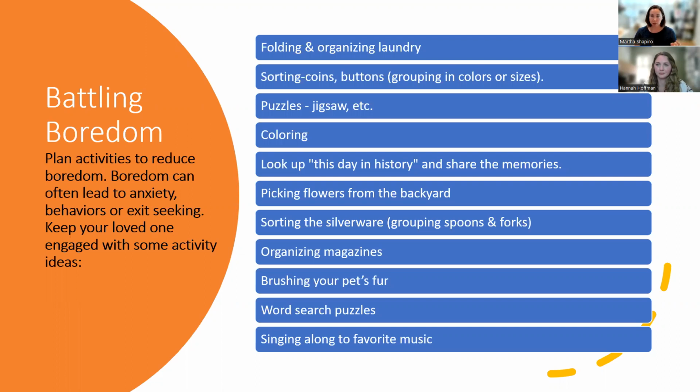We do sorting here, sorting different objects into either size or color. That's very beneficial and therapeutic. Puzzles, just making sure that you find one that's at the right level for your person. Coloring. Every day we do this day in history here, and we talk about it, and it brings up memories for people. Just picking flowers, sorting silverware, brushing your pet's fur, and singing along. I mean, music is just such a wonderful way to engage somebody. So playing a song from their past, something that brings up a nice memory, can really change somebody's mood.